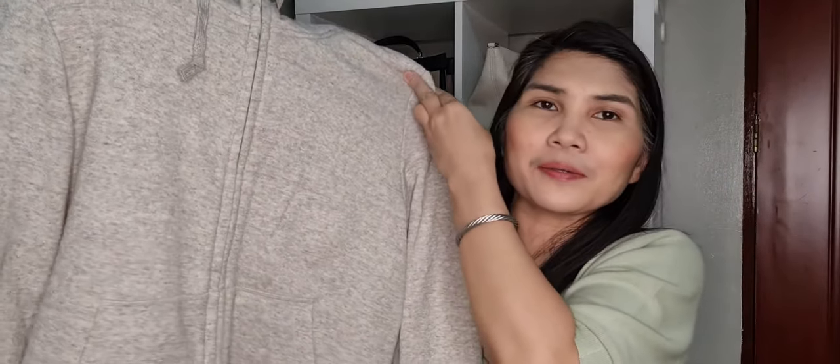Yeah, so these are the Uniqlo finds that I bought this new year. These are the things that I bought for myself, and I also bought things for my children and my parents and for the rest of the family also. So yes, these are my Uniqlo, and I'll try to show you the try-ons also.